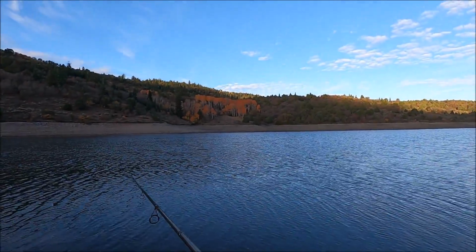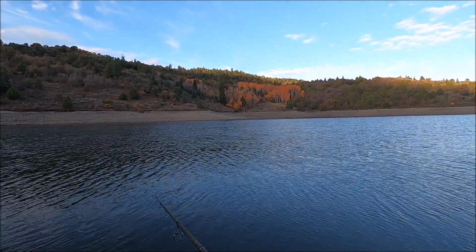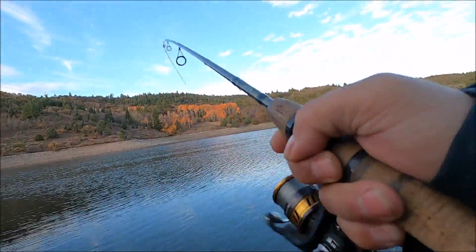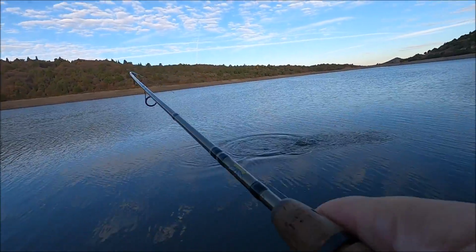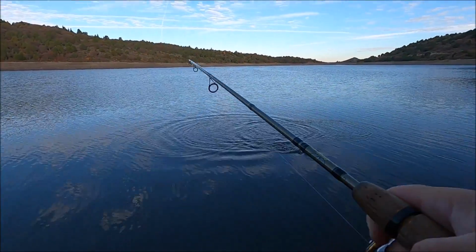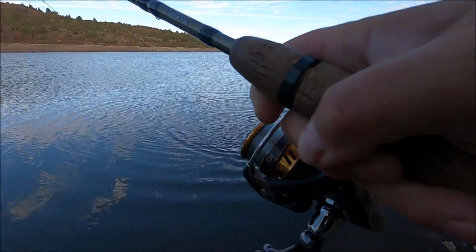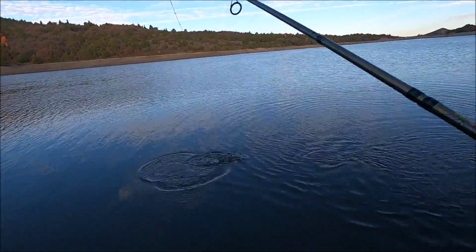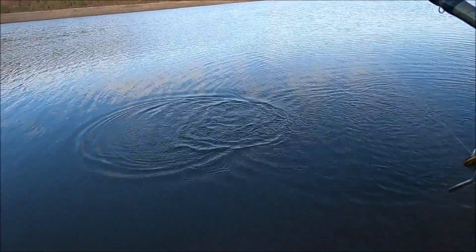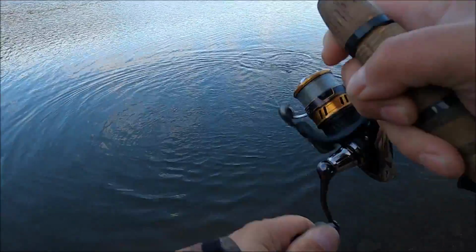Couldn't tell what it said on the side. Who knows? Man, this fish that just bit, I almost lost him. Wow, what energy these fish have. Got this guy. Very strong fish.